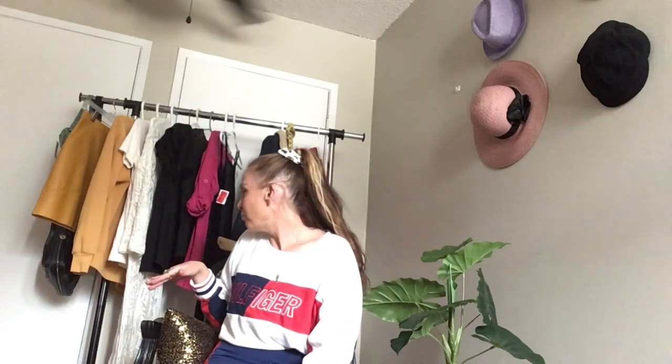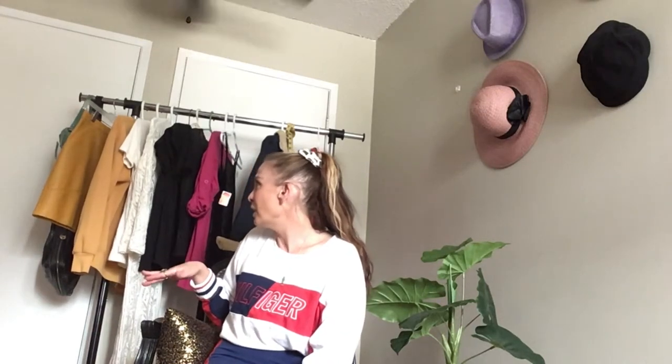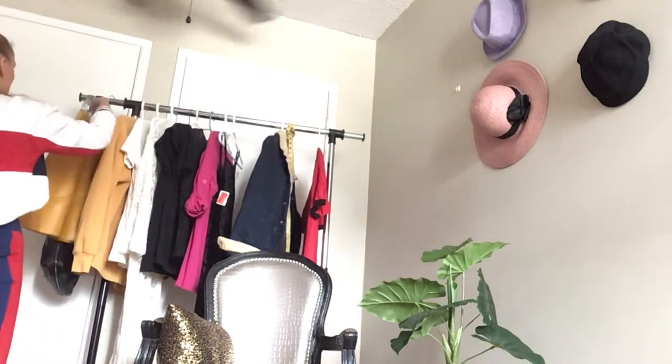Now, the first thing I got was a skirt, and mini skirts are on the list of trends for fall 2021. So this piece, I found it at the Salvation Army. It was the second most expensive piece of the day, and I think it was $12.99 or something. I'm gonna try it on for you.